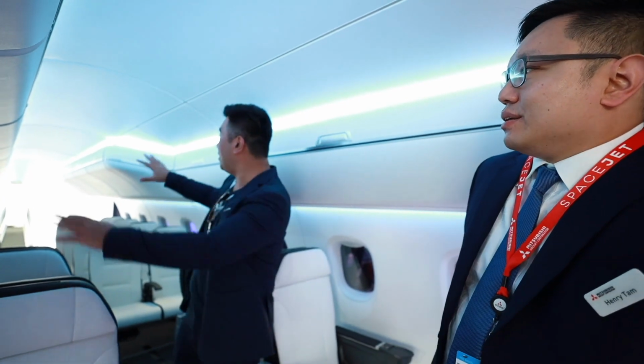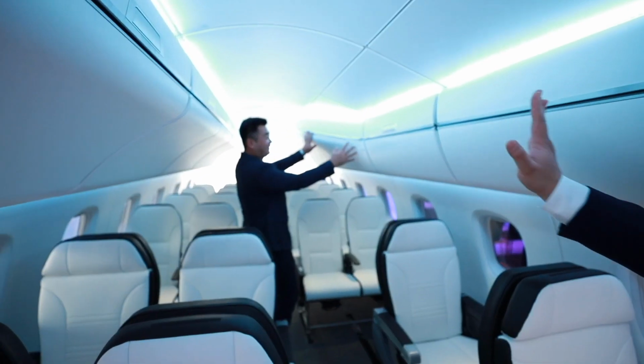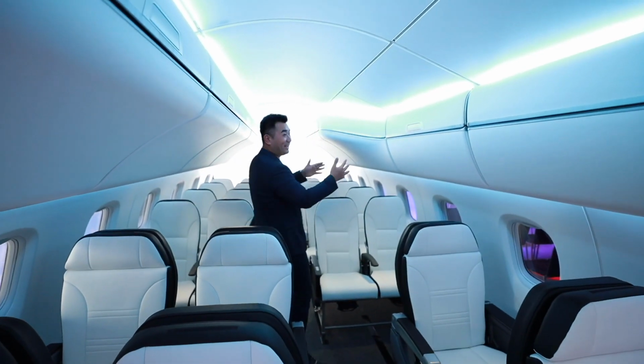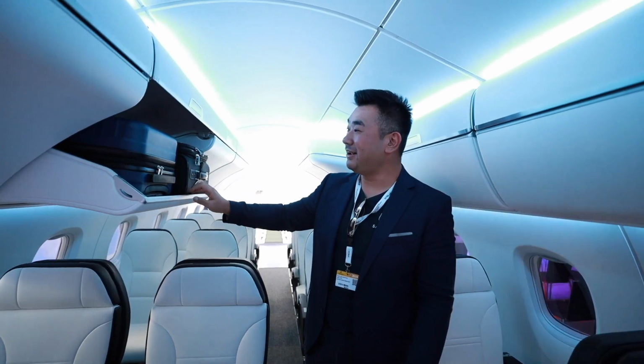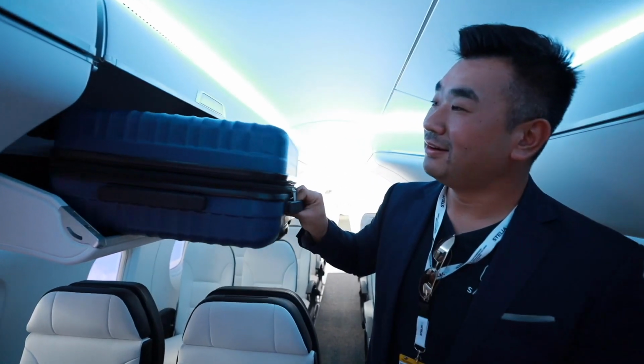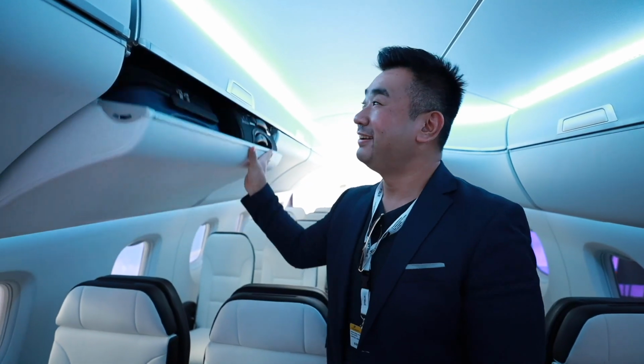Okay. This is a concave shape. Yeah, I look at this bin here. And then you have a very smooth transition compared to some of the other aircraft, like first class into economy. Right. Two US size roller bags, a big carry-on suitcase can fit in.